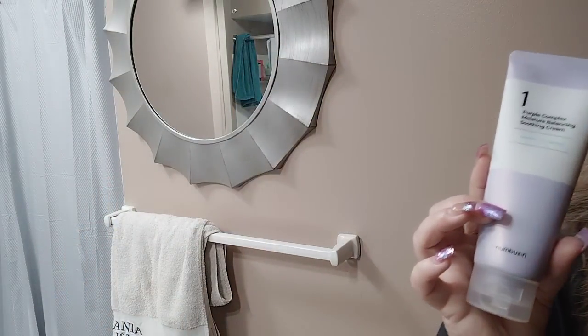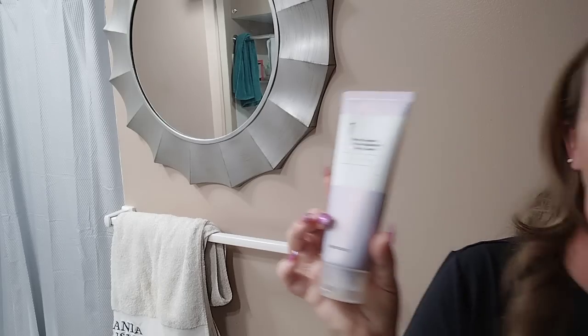Next up, the Numbuzin Number 1 Purple Complex Soothing Moisture Cream. Numbuzin is more known for their toner, which a lot of people love. This stuff from them is great. They also have a sunscreen, which I love, and a lot of other products, which I love. This stuff is really nice. If you have oily or acne-prone skin, I recommend checking this one out because it's very friendly. It's kind of geared towards that skin type, and it's got some really nice ingredients in here.